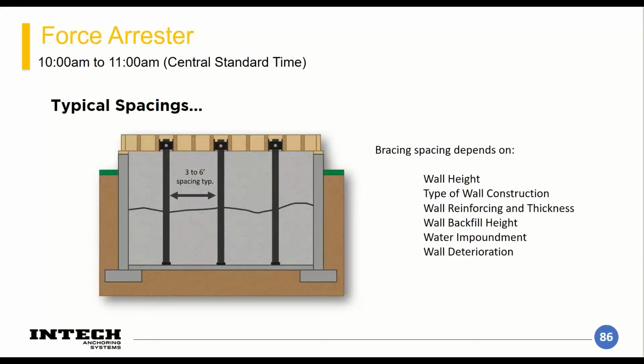So the typical spacing for the force arrestor wall brace system is 3 to 6 feet. There are some key things that will determine what kind of spacing you're going to need. That's going to depend on how high the wall is, the type of wall construction, the wall reinforcing and thickness, the backfill behind the wall, the groundwater table, and the amount of deterioration of the wall.